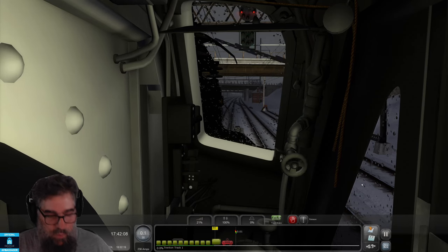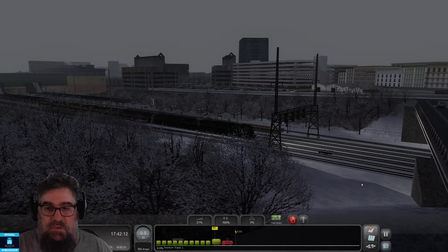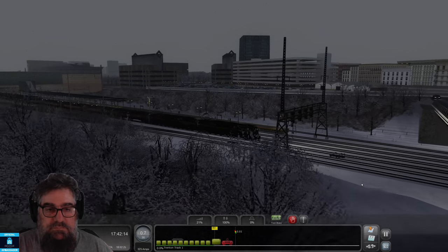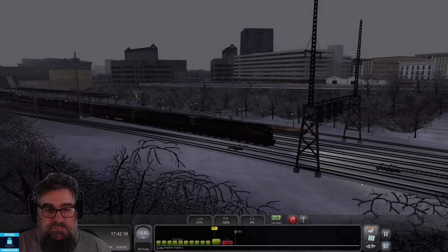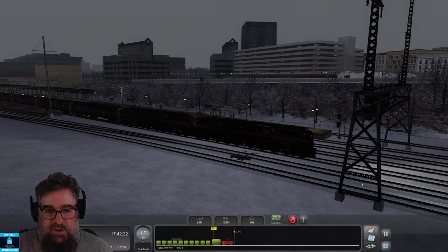Brakes off, and away we go. You've got to be a little bit gentle with these powerhouses, because you can get some amazing wheel slip if you go a little hard.